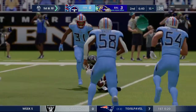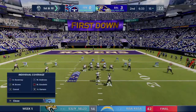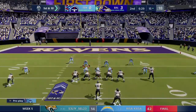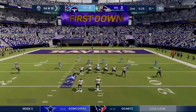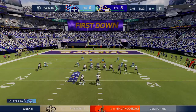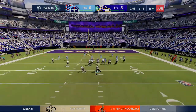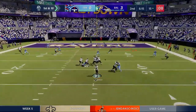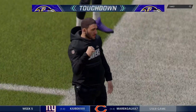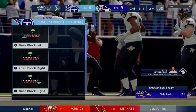Nice play. They had to settle for 3 last drive, hoping this second go-around ends in 6. In good position, first and 10. From the red zone now, they'll look to throw. And he's got his man in stride, complete. And he is into the end zone for a Baltimore touchdown.